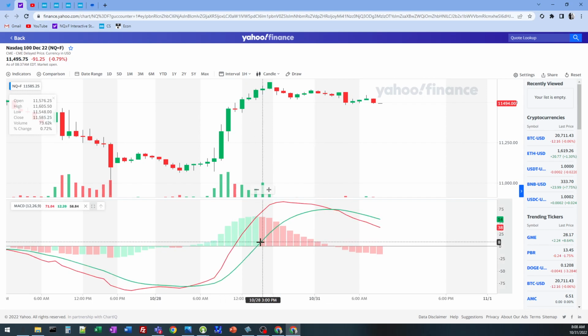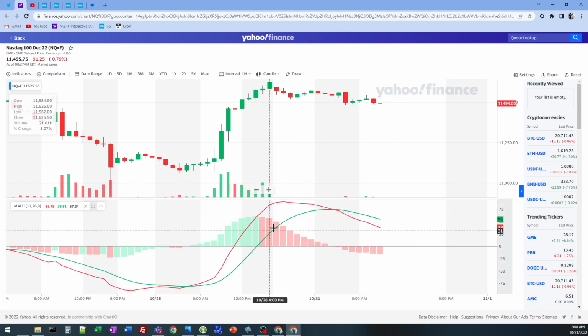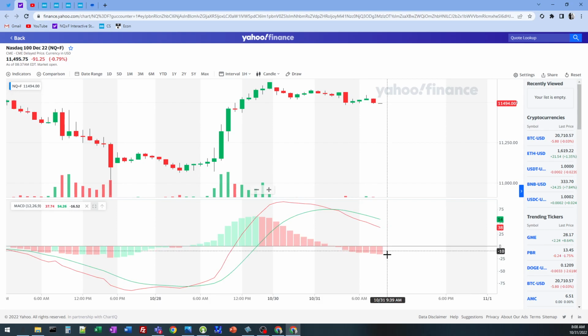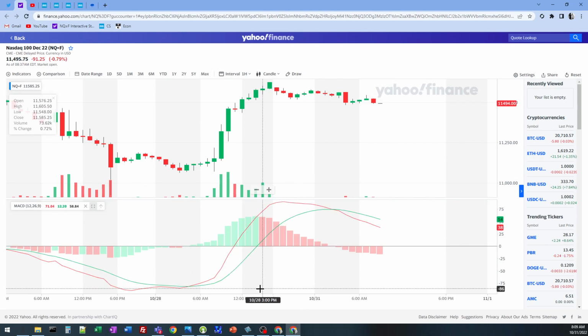Now check this out. The 1 hour, see, it is back testing. See that? The price action is back testing, but kind of flattening out. See, it's not just coming down. That would be a bad sign if it was just coming down at the same slope that it went up. Okay, that's a bad sign. But it is kind of flattening out, and it is well above zero.